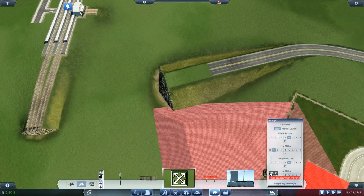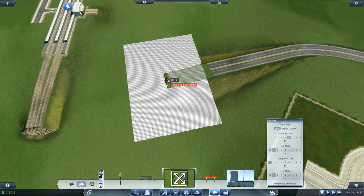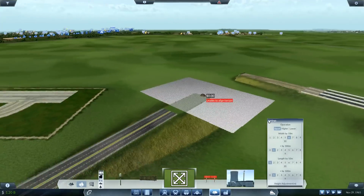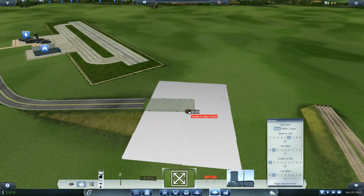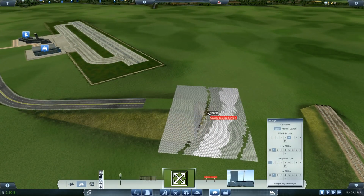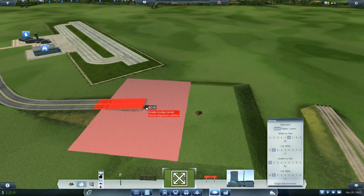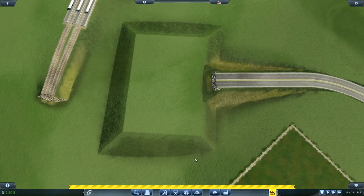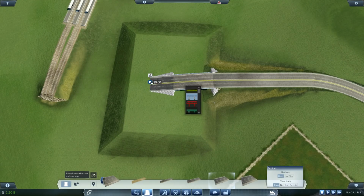Bit too much. There we go. Really? Why? Okay, gone a bit too crazy. Well, let's do it like that first. Then we'll send the road over again.